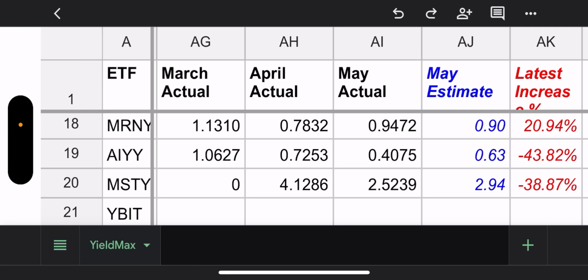AIYY, they're going to pay 40 cents. That sucks. That's not worth the risk, in my opinion. I never owned AIYY. Never wanted to. Too volatile for me. And it doesn't even seem like it's rewarding. 40 cents? No, thank you. That's a 43% decrease from the prior month.